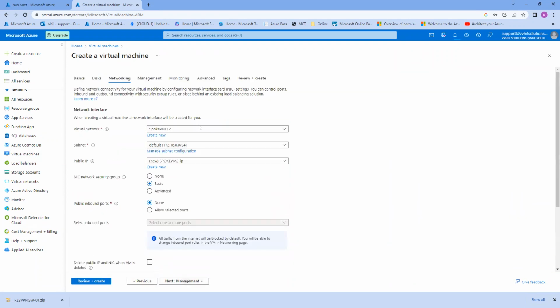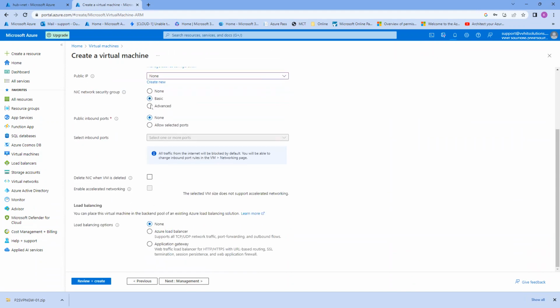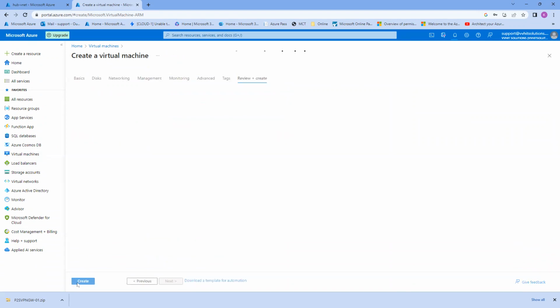And I'm choosing spoke VNet 2. For the public IP, for now, I'm just disabling the public IP address. I'll go with the default NSG rules and create the virtual machine.